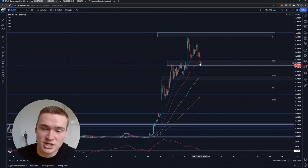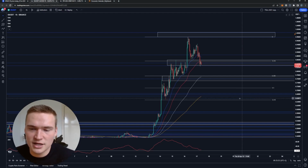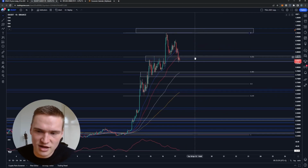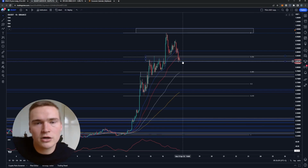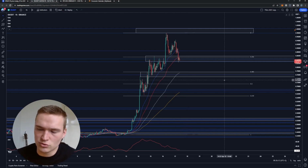But now the big question is, have we had that first bearish breakout? Usually when you get that first bearish breakout, the bearish momentum will start. And right now we're kind of in the middle, I think, because we did have a bearish breakout through the 236 fib. As you can see, we broke down below that and it looks like we're getting some sort of a break retest as well. Now the thing though is that we are not bearish yet, I would argue, because 83 cents still holds.